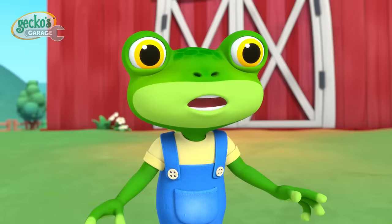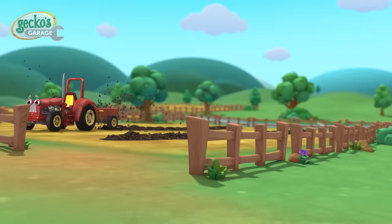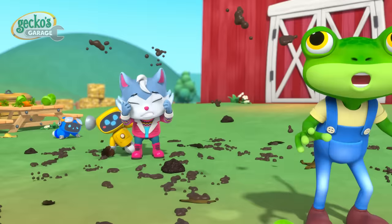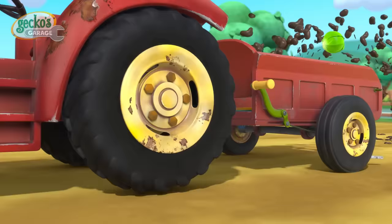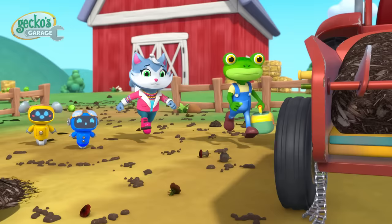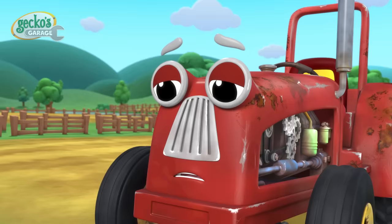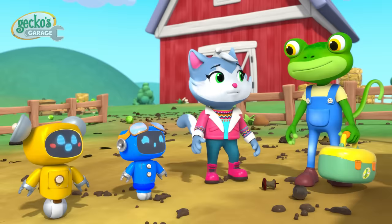Push the lever into overdrive and it's causing compost chaos! I need to find something to hit the lever and turn off the spreader. I can use this. Oh, spinning screwdrivers! It's broken. No! Trevor's vegetables won't grow big and strong without compost. You can fix the spreader, right, Gecko? We can fix anything if we work together.